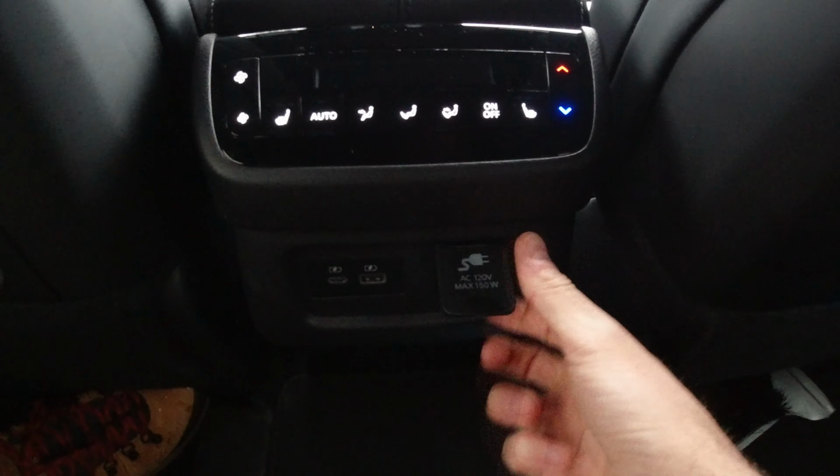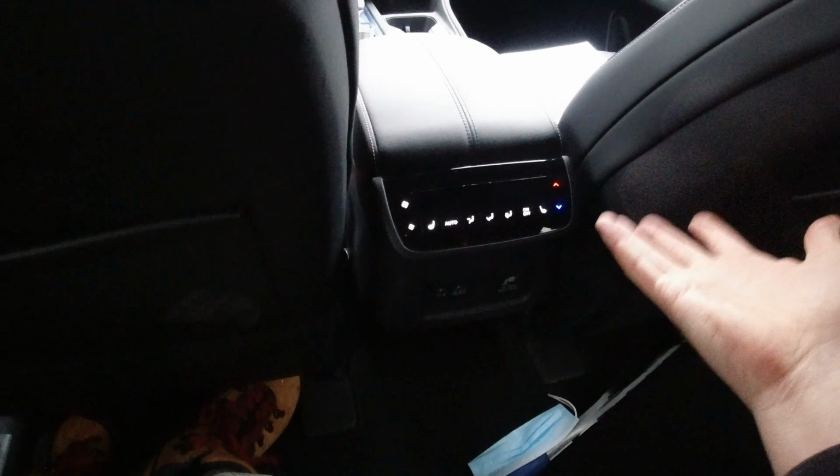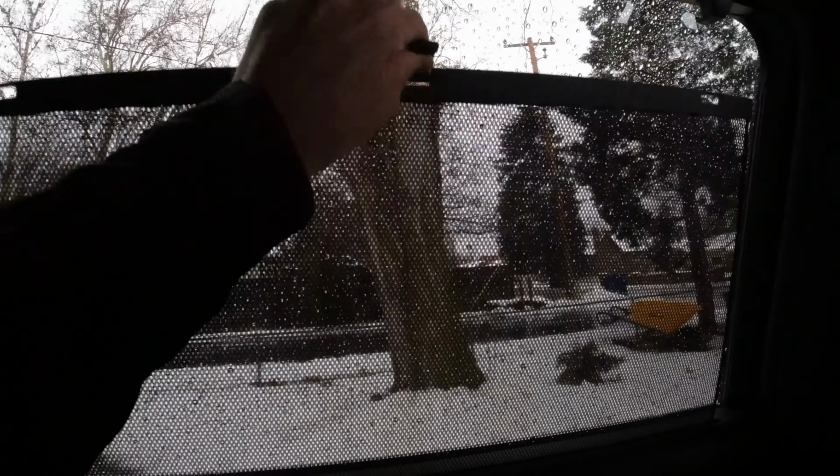So that's just a basic AC inverter. We're seeing those more and more in cars these days, and they're nice if you've got a use for them. Window shades here for the back seat. Nice if you have young kids.